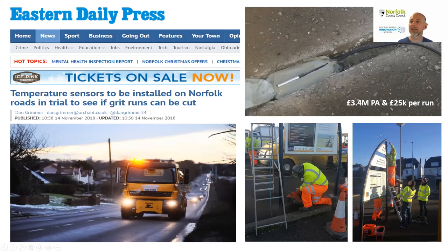We already had a system. And the weather stations that we used, there were six around the county. So for all of Norfolk, there were six, and they cost us £3.4 million a year to do our gritting run. But those sensors cost about 25 to 30K per sensor. These ones that we've put in the ground, you know, we're talking a couple of hundred pounds. So there was a big saving, but also it gave us more data.